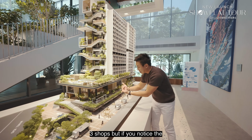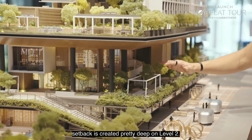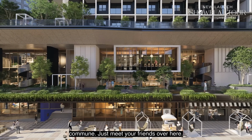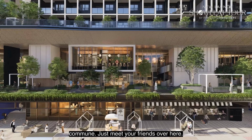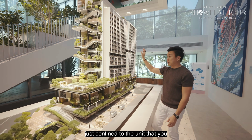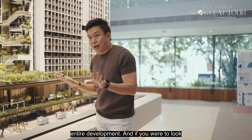But if you notice, the setback is created pretty deep on level 2. So you're going to have this extra area right here that you can actually commune, just meet your friends over here. So if you're living upstairs, you're not just confined to the unit that you purchase. You're actually owning the entire development.